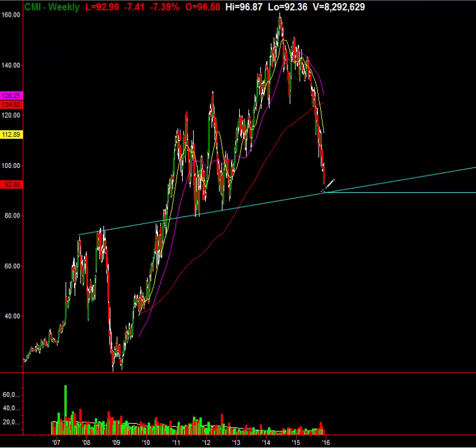And here it is, guys, right here. So $89, give or take a little bit on CMI. That is your long level. Beautiful chart right here, guys.